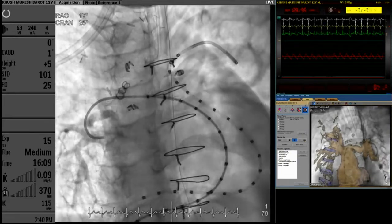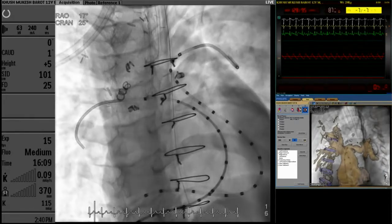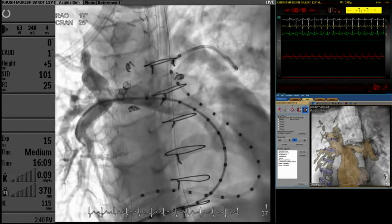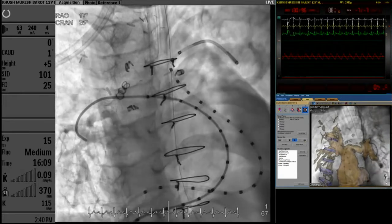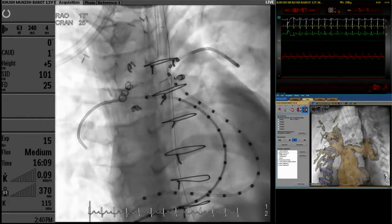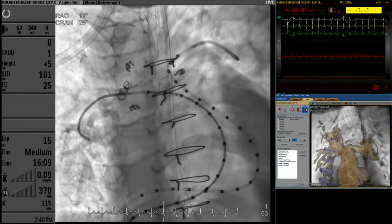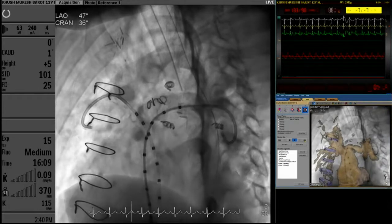So now what will be the plan? What is the size of the distal LPA? Distal to the... the hilar LPA was... Can you show me the LPA frozen frame? Approximately between 9 to 10 millimeters. 9.5 or something.